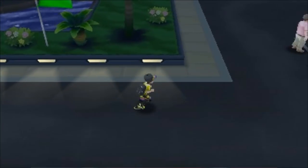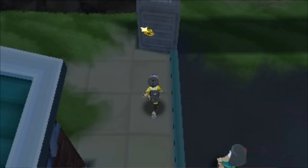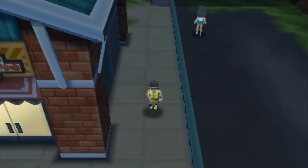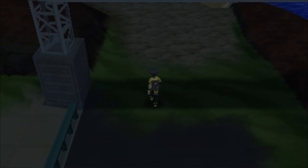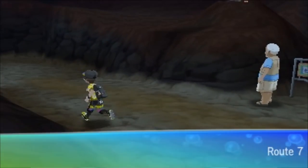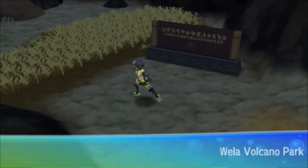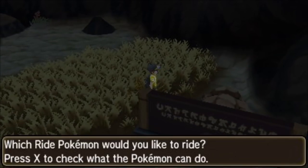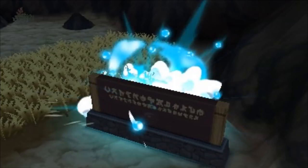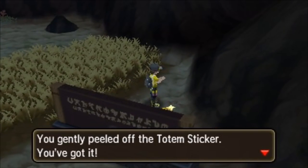And now we're going to bust a right out of the Royal Avenue, head past the supermarket here. And we'll see right here on this support beam, I guess, sticker 43. We're going to head out and back here to Route 7. We're going to take this left. And right here behind this sign under this boulder, will be sticker number 44.